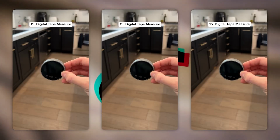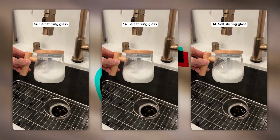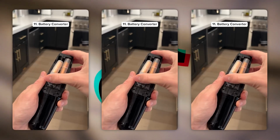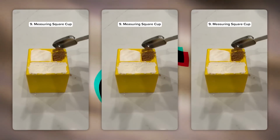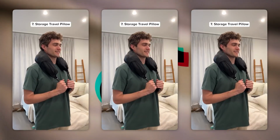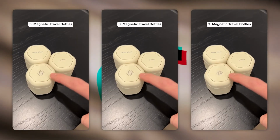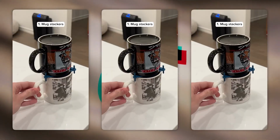15 best Amazon products for this month. This gadget lets you measure curved objects, and it works up to 300 feet. This is a self-stirring glass that can mix your drinks automatically, and if you put dish soap in it, it basically cleans itself. These are rechargeable hand warmers that are magnetic, last up to 16 hours, and they can even charge your phone. This chair lets you sit in a few different ways, and it also makes working more fun. This gadget allows you to turn any AAA battery into a AA battery. This is a handheld printer that lets you print custom text on any type of surface. This measuring cup has 19 different compartments. This is a pizza slide that lets you easily grab pizza from the counter. This is a travel pillow that you can fill up with clothes. This is a cable zipper that holds all of your cords together. This snack bowl fits perfectly on your Stanley cup and has 4 different compartments.